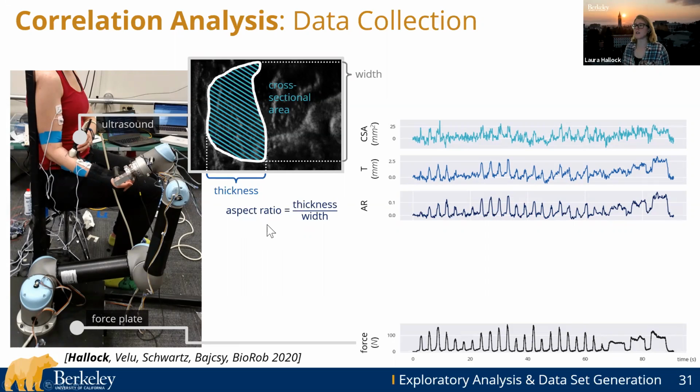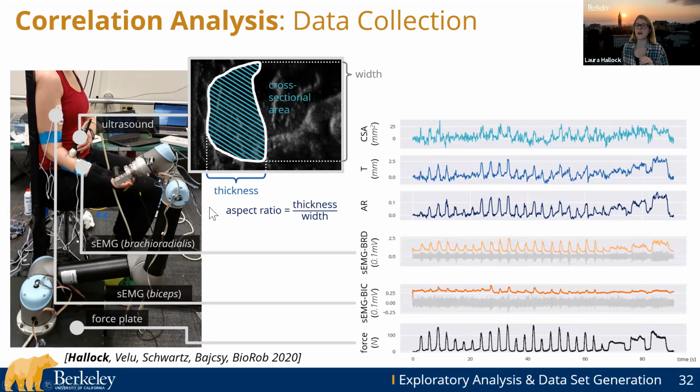And in addition to that, as I mentioned, we collected a couple of those electromyography signals that I discussed before, so a measure of how much the neurological system is activating those muscles.